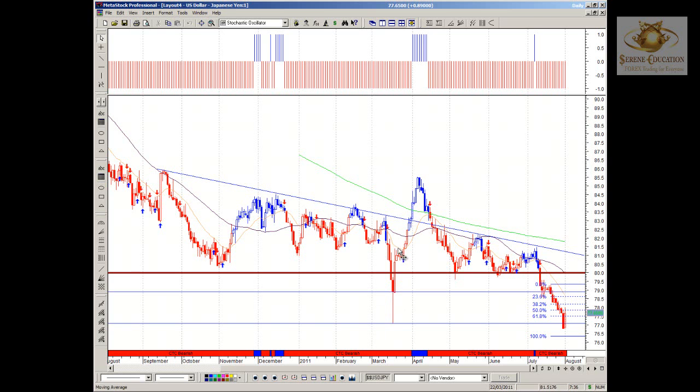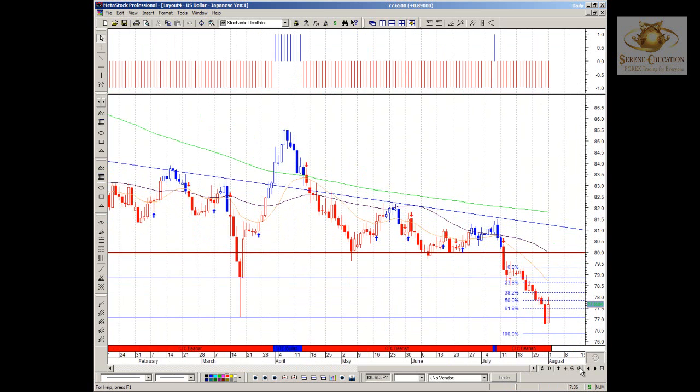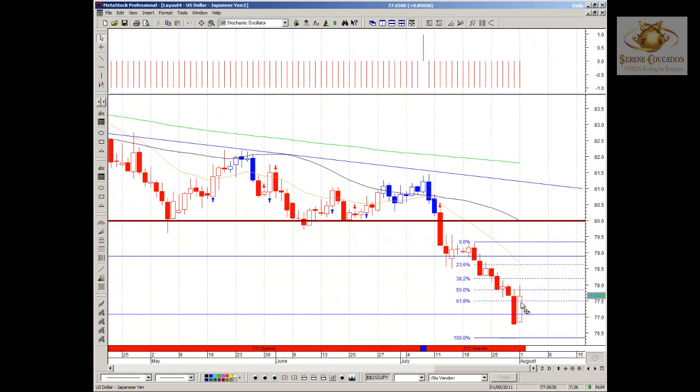Yep, before we saw the intervention and the unfortunate news of the earthquake and tsunami in that area in May. So hopefully we get a bullish engulfing pattern here, which would definitely confirm further upside movement for this pair, looking for the remainder of the week.